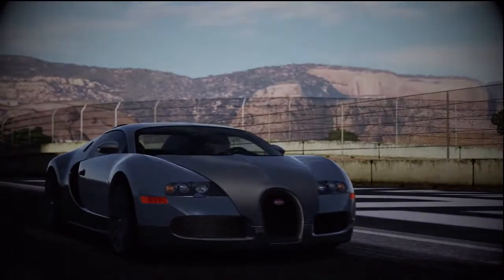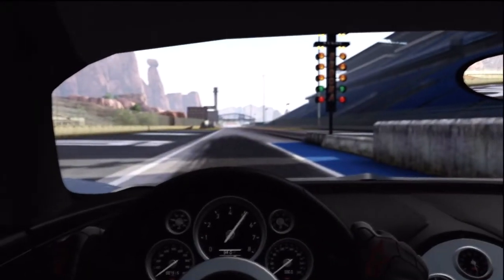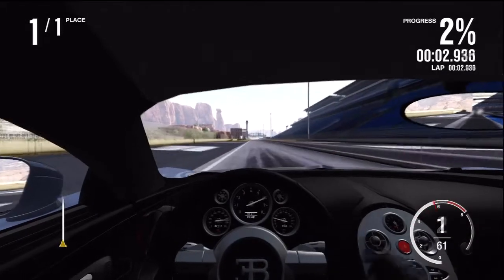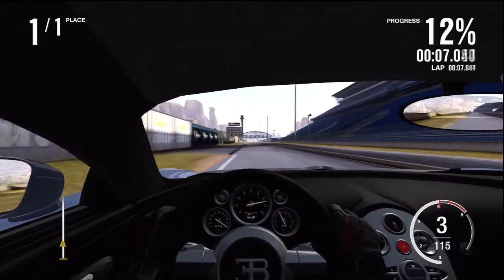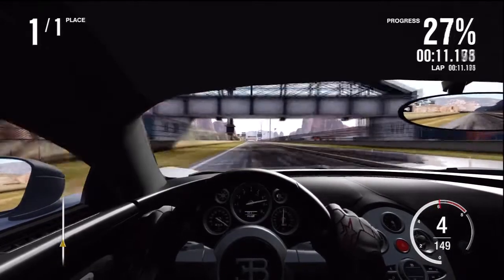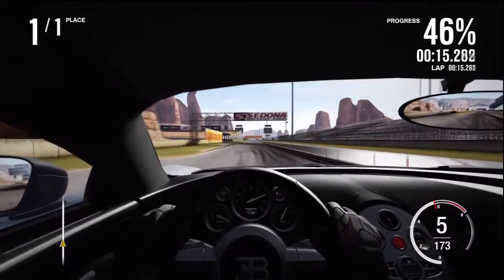I don't think the Bugatti Veyron needs any introduction when it comes to its monumental and groundbreaking performance. 986 brake horsepower. Well, many called it 1,000, but that's the European term. But it still is incredibly powerful. 0 to 60 in 2.5 seconds, as fast as a Formula 1 car or a MotoGP bike to 60 miles an hour. 0 to 100 in 5 seconds.